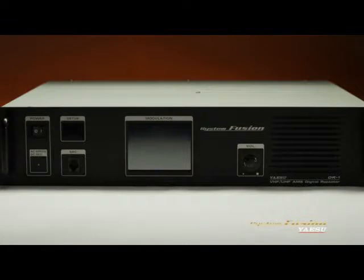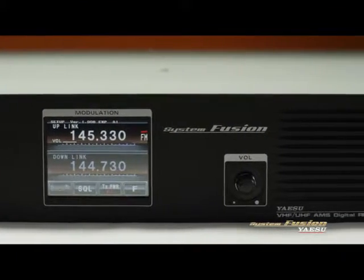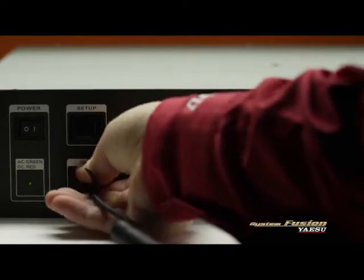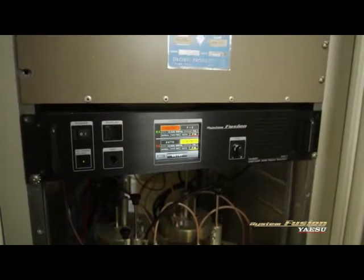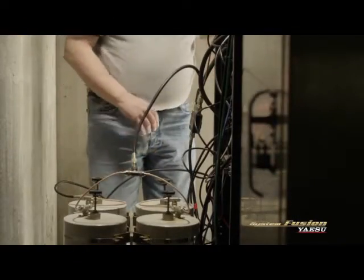The display can be switched off after configuring the settings to prevent accidental operation. The microphone jack and built-in speaker on the front panel make setup and adjustments easier and also allow for base station operations. The DR1 fits into the same 19-inch equipment rack and uses the same duplexers and amplifiers as your existing repeater.